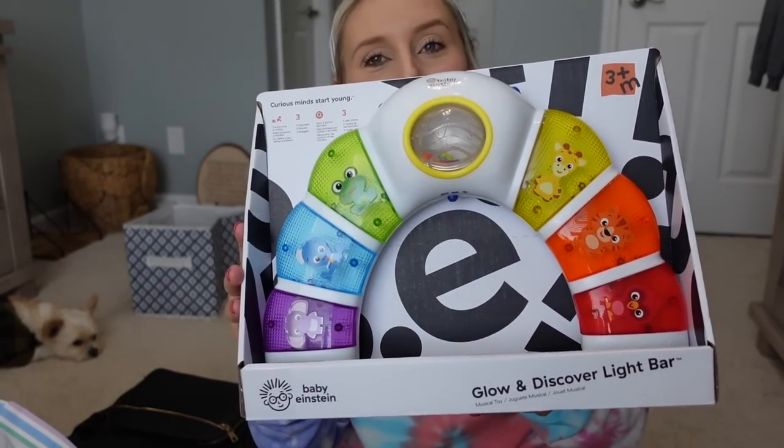It plays music and makes sounds and lights up. You know, all the things that babies like, and it rattles, so I've got a little toy for him. That is great. My battery's about to die, so I need to try and hurry. Actually, I said that was it for clothes, and I lied. There's a few more things, so hopefully this isn't boring.